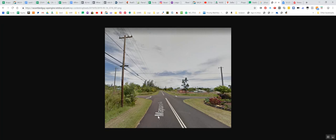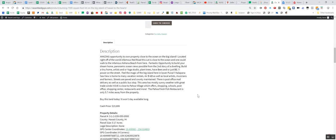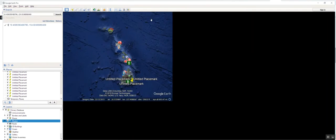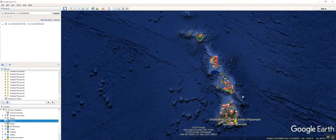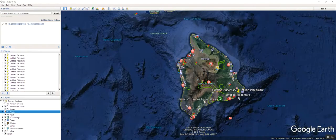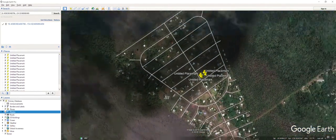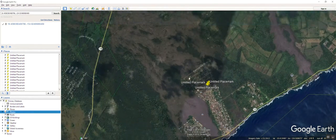So here's another, this is the edge of the property. This is the property right over in here. Just kind of shows you the street, got power. Let's go over here to Google Earth. So here's the property. I'm just going to zoom in and kind of give you an idea. Here's the Big Island, and this is the property right here. So yeah, this is Kalapana Estates. This little subdivision right here.